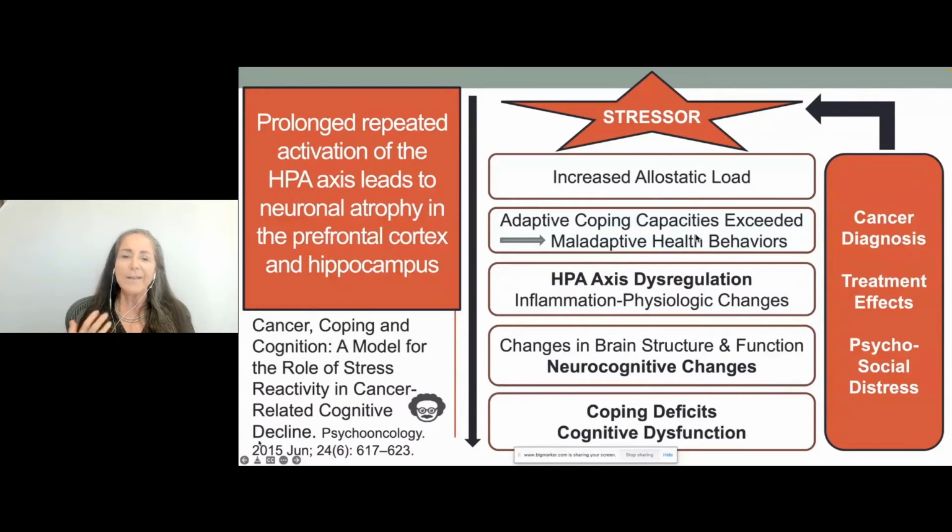So you want to get to know your patient and find out what their coping capacity is. I actually have a question on my history form asking the patient to self-assess their ability to cope well with stress, so that if they feel they don't cope well with stress, I know about it on the first visit. We know then that the HPA axis, the hypothalamic pituitary adrenal axis, will be upregulated. And in the face of all of this, we have inflammation and physiologic changes as well. We know that we have changes in brain structure and function going on. And patients who have mood disorders, emotional disorders, or poor self-regulation need more help.